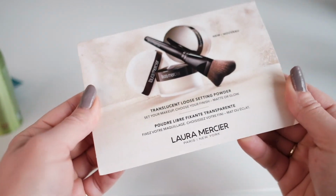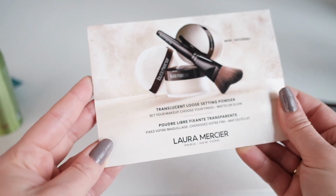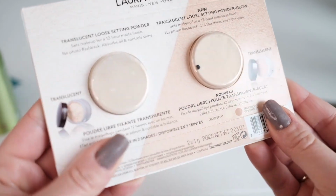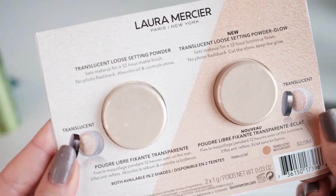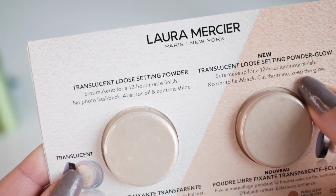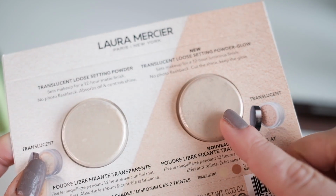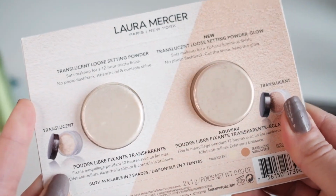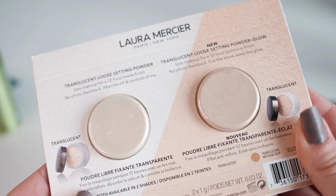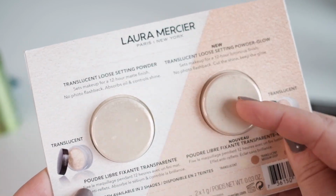And then this is a sample of the Laura Mercier translucent setting powder. I actually have the large version of this, but I figured I should use up this sample first. So what's the difference? This is the Powder Glow Luminous Finish. I'll start with this one just because I don't know how long it'll take to get through these, and maybe by the time I finish this, it'll be closer to spring when I don't want to be dewy. So I'm gonna start with that one. And now that is actually all. All right, that was my Shop My Stash for this month.